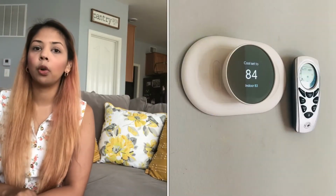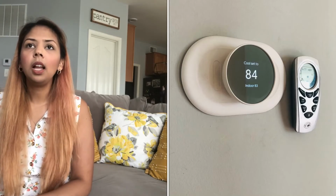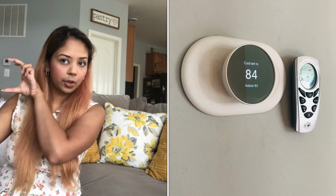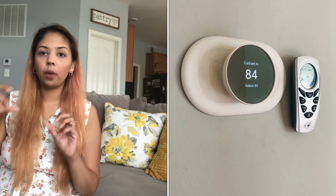But one thing you do have to make sure of, if you are getting the temperature control, especially the Google Nest, and you have the older rectangular type thermostats on the wall, is to get the cover-on case as well that will block that, so you don't have to paint it. Then you can just put your Google Nest or the smart thermostat on top of it. So try to make sure you get that if you are considering getting the smart temperature controller.